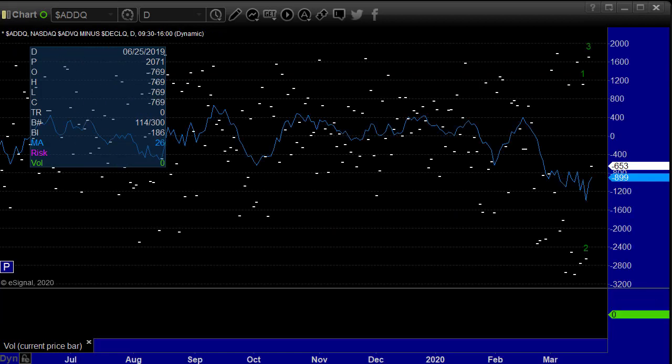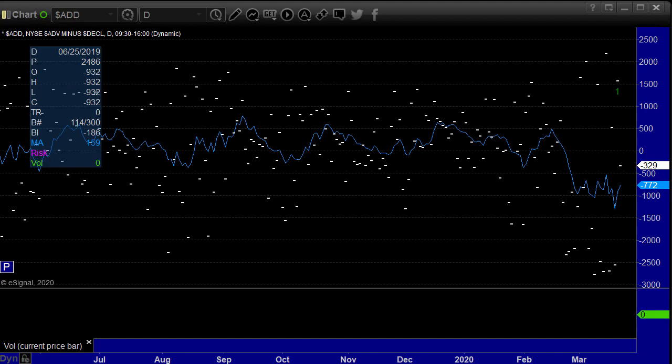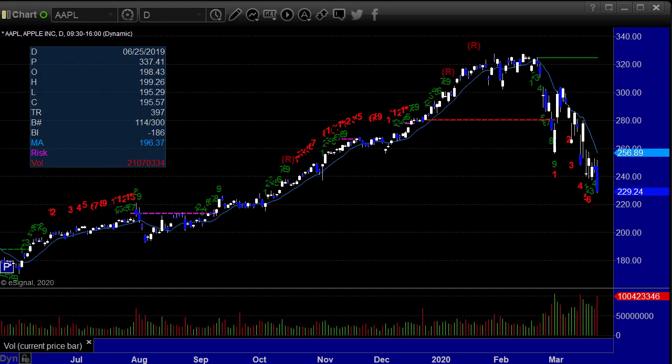Advance decline ratio on the NASDAQ negative 653. Some more stocks down than up. On the New York negative 322. Google loses 43.46. Apple down 15.54. That's a crush on Apple.